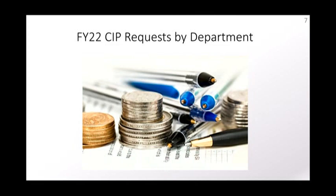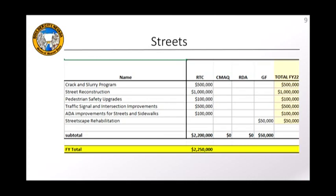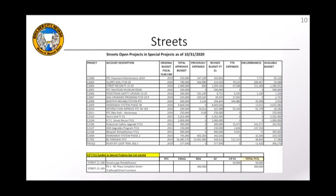The following slides are the fiscal year 22 CIP requests by department. Beginning with the airport, there were no CIP projects for fiscal year 21. These are the projects for fiscal year 22 that are being suggested. We move on to streets, which is the fiscal year 22 requests. We've also included the open projects because of the COVID situation, and some of the projects in the city CIP for 21 were put on hold. I've identified those at the bottom of the slides. These are ongoing open projects as of 10/31/2020, and underneath are the CIP fiscal year 21 projects that have been funded but not started.